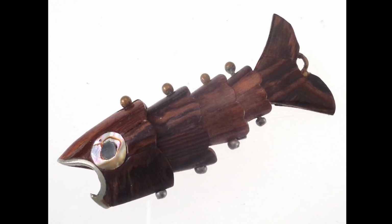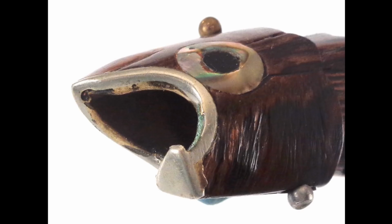See the mouth on that thing? It was made to open bottles. That's what they were for. And this one was a pendant. I think these came out of Mexico or something. So if you were drinking your cervezas in Mexico, you could just be wearing this as a necklace and then pop open that cerveza.